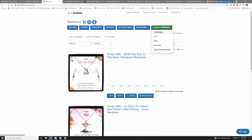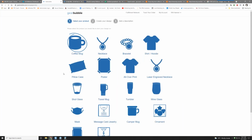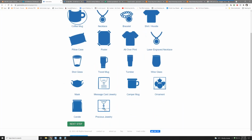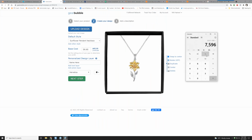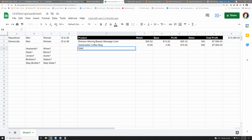I'll show you here. That is a message card. Precious jewelry. Just getting the base cost. So let me pull this over here. So $59.95 minus 45. So the cost of that sunflower one is $14.95. So if I go here and I say, okay, I want to sell a Gear Bubble sunflower message card, and I know that I'm selling it for $79.95, and I know the cost is $14.95.